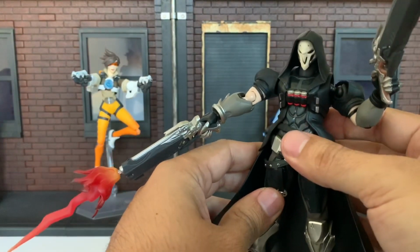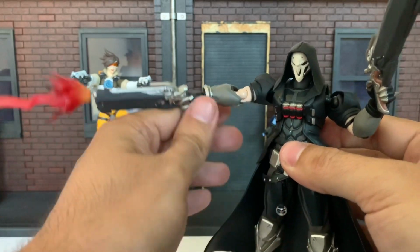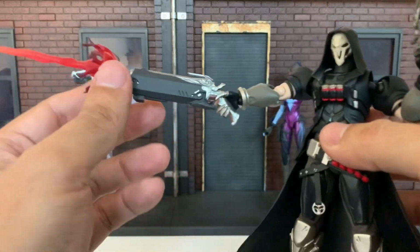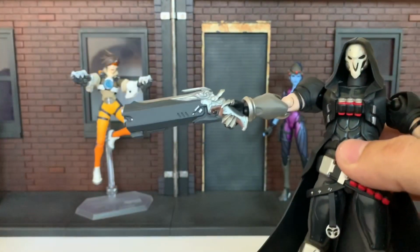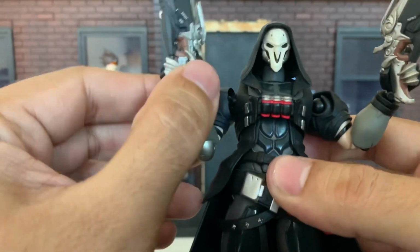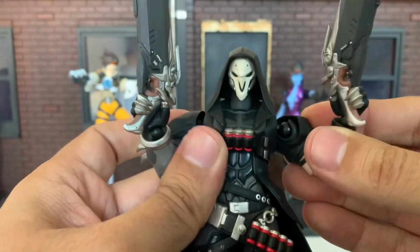See, there you go. It's just drooping on its own. Now it's touching my hand. So look at that. That's a bummer. It happens. Do the whole nail polish trick or floor polish trick on the joints if you're so inclined.